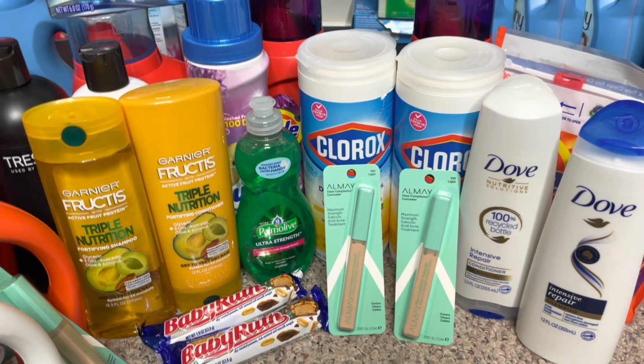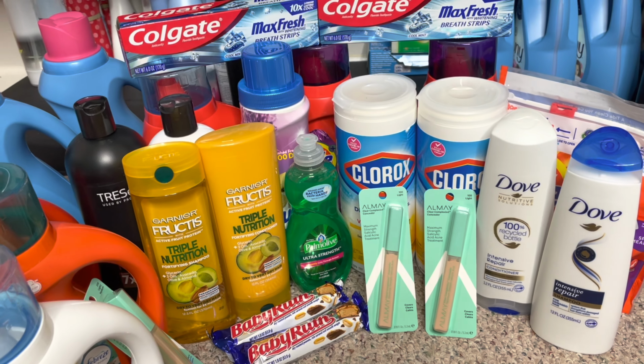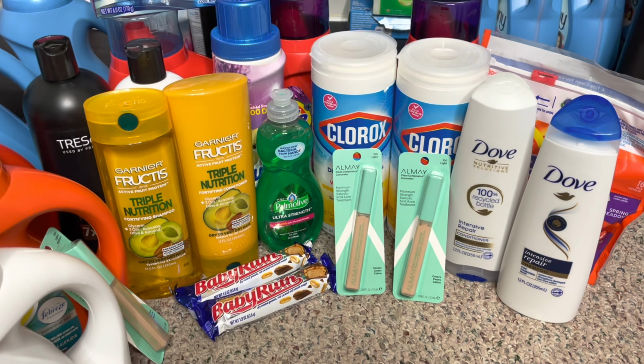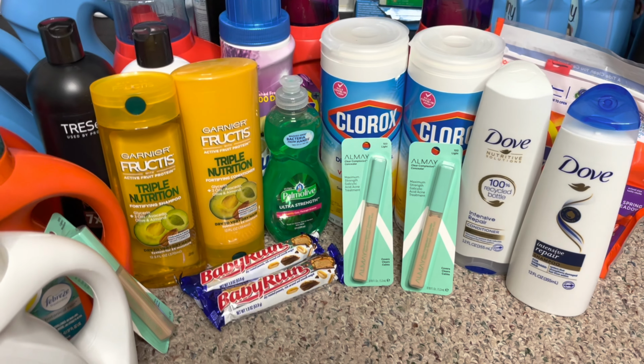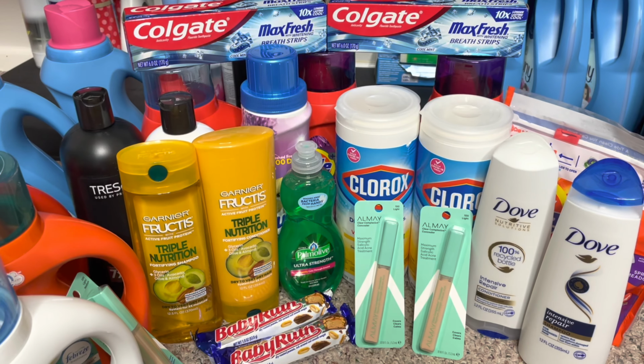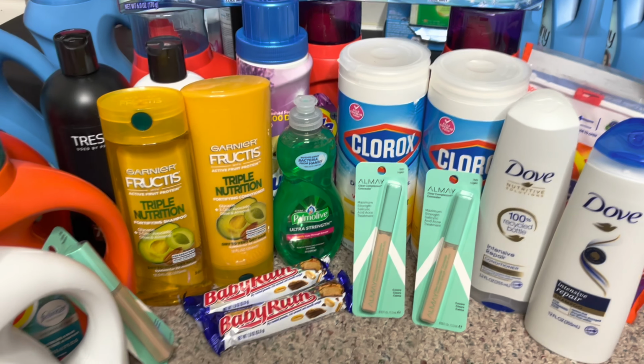So this was a really good transaction for me, you guys. I am very, very happy with this transaction. To only pay $4.80 for 20 items, that is fantastic. So that's the first transaction, you guys. So let's go ahead and move on over to my second transaction.